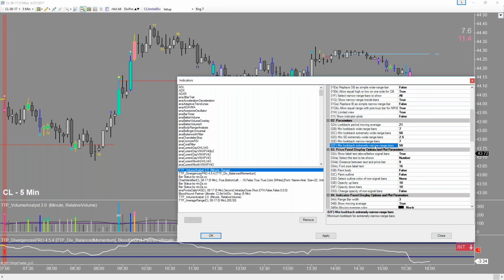And then you have variations of those. You have inside bars, and then you have outside bars, okay? So you can set the minimum look back here to begin looking for wide range, and the minimum look back for extremely wide range, or minimum look back for narrow range or extremely narrow range. So what this is looking for is it's trying to identify all of those bars that have a wider range than the past 7 bars, or a wider range in this case than the past 50 bars, and it'll go up to 99.